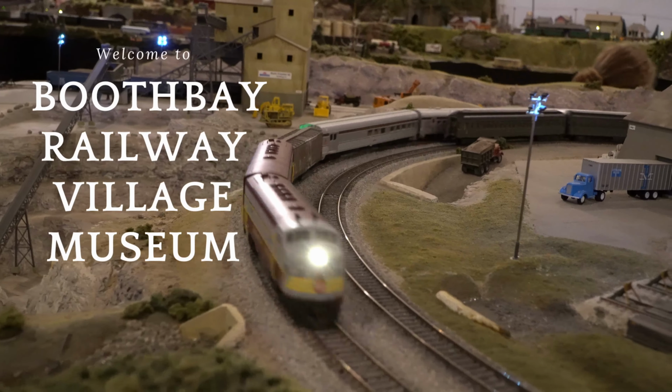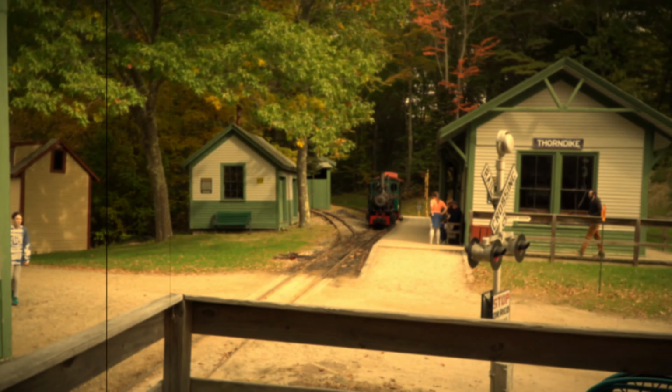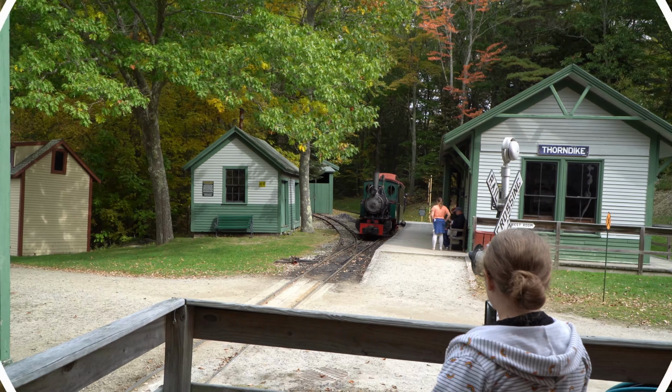Railways revolutionized travel and commerce, creating a web of connections that linked towns and cities. The rhythmic chugging of trains was the heartbeat of progress.